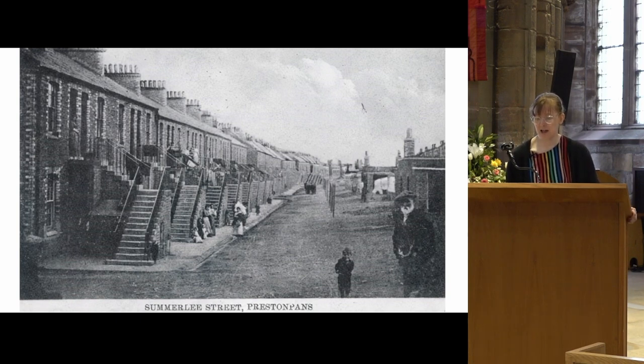The Summerlee Iron Company moved many mining families from Lanarkshire to Preston Pans to work in their newly acquired pit. They built the street of brick upstairs downstairs housing and named it Summerlee Street. So there's quite a contrast between this style of housing and the beautiful houses that we saw just earlier on this afternoon.